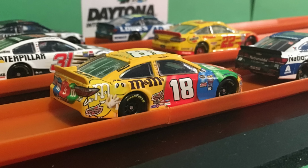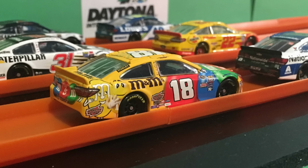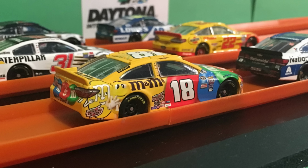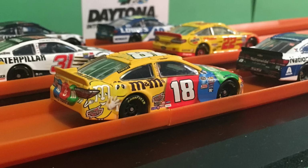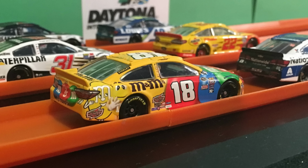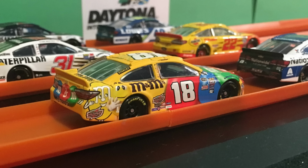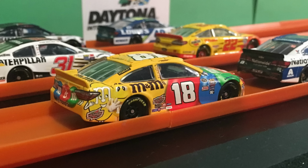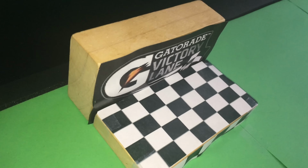Each heat will go down. The winner of each heat will move on to face the other winners. The winner of that final heat wins their duel. The same will happen for the other duel. The winners of each duel will earn a pole position. So today, for the Daytona 500, we'll have 2 pole positions. Everyone is after this victory lane position and looking to get to that finish line first.